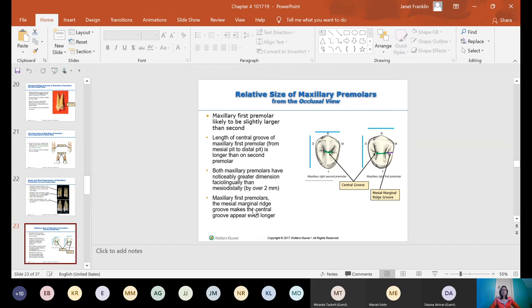The maxillary first premolar is likely to be slightly larger than the second. The length of the central groove of the maxillary first premolar from the mesial pit to the distal pit is longer than on the second. So what that means is if you're looking at the occlusal table, from the mesial pit to the distal pit, from there to there, the length of the central groove on the maxillary first is longer. And then if you notice here, I drew a little purple line. That's that mesial marginal ridge groove. It's called the mesial marginal ridge groove because it crosses the mesial marginal ridge and goes onto the interproximal surface. None of the other grooves do that. So notice that little purple groove.